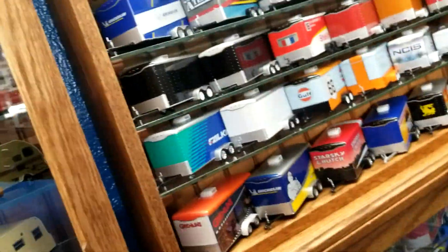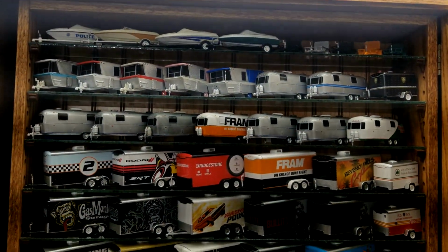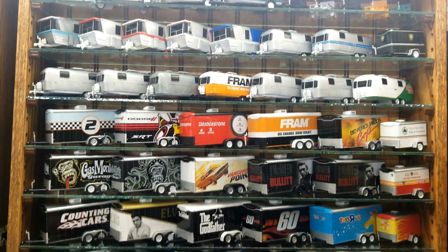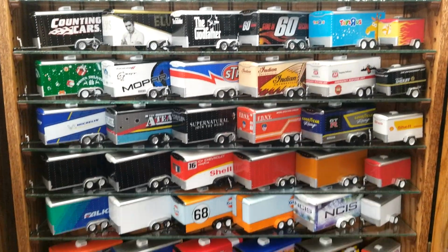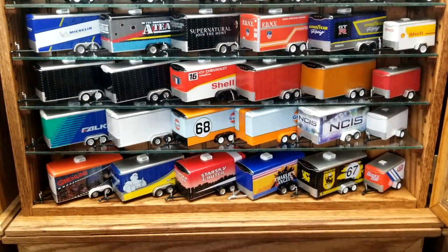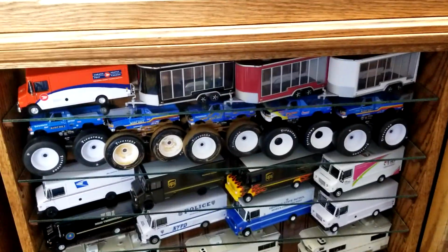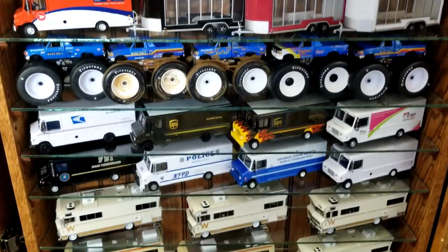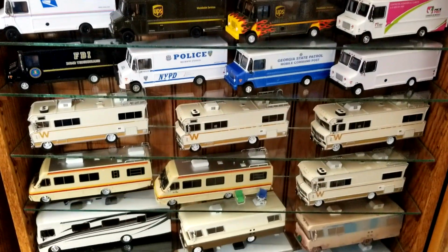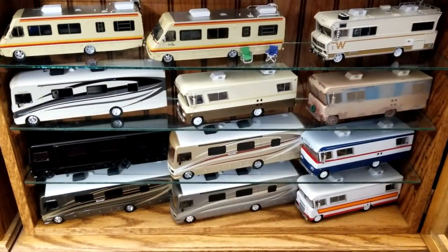Moving on to another case. More Greenlight trailers. The land yacht, and then of course the car hauler that they've used extremely extensively. Just a ridiculous amount of those. We're going to start moving into some bigger stuff from Greenlight. We're still all with Greenlight though. More HD trucks down in with the campers. Fleetwoods, all that good stuff there.